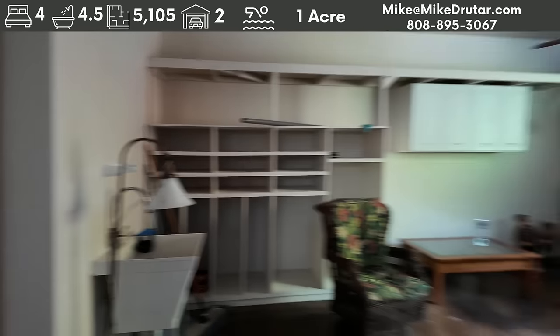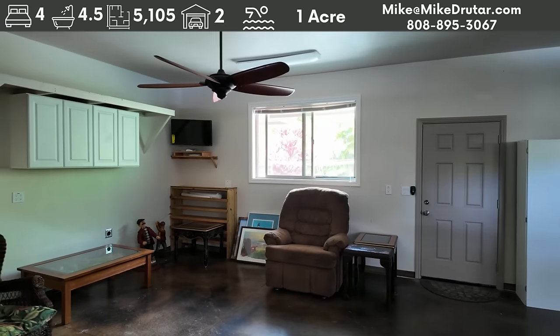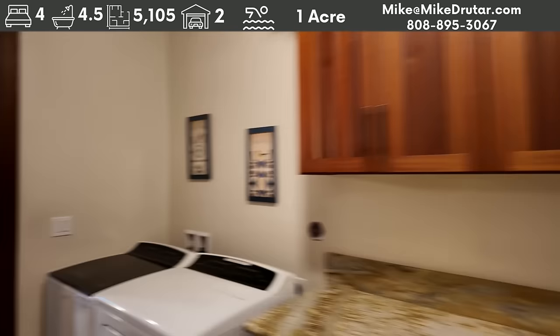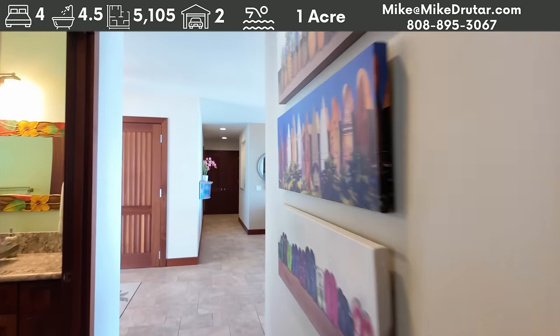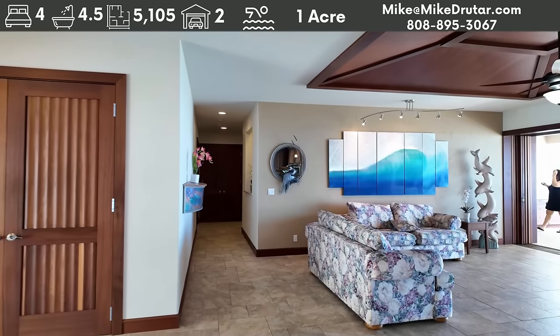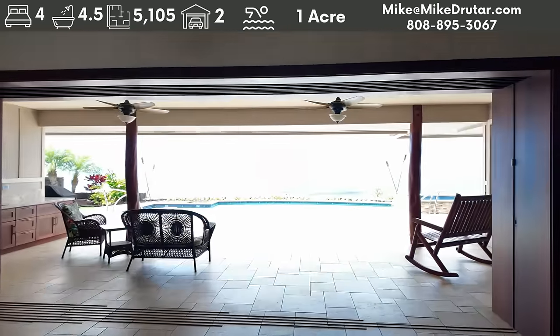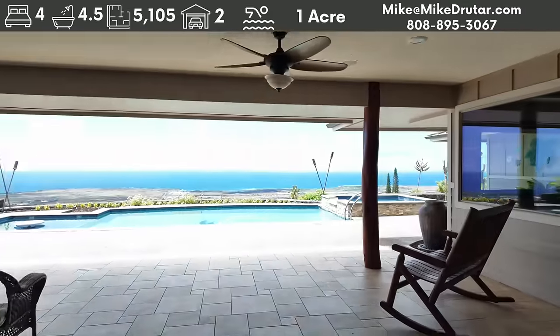Oh, also, there was a service door going out to that side yard. So that's really cool. And then I think I've teased you guys long enough. Let's go spend some time outside looking at the pool and the view and finishing up your tour.